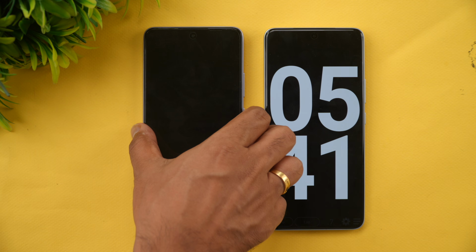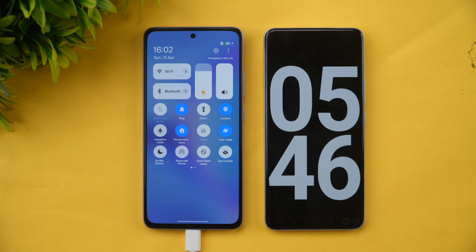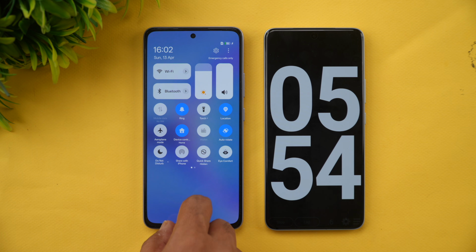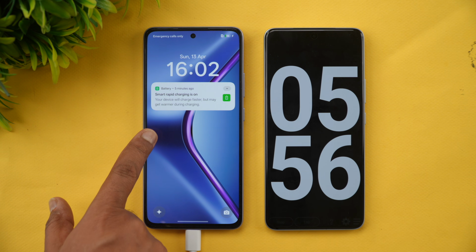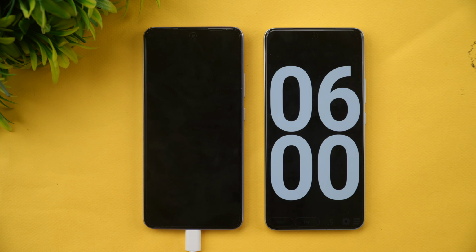So let's see the battery at 5 minutes. So you can see here 14% or in fact 15% of the battery is completed in just 5 minutes. That's pretty good actually. 80W SuperVOOC does a really good job. 7000 mAh, 5 minutes, and 15% of the battery is completed. So you can see here smart rapid charge is still on. Now let's see at 10 minutes of charging.